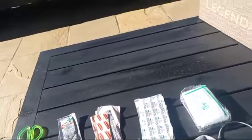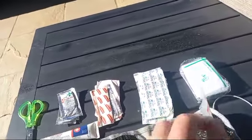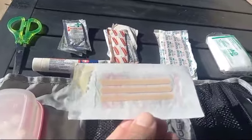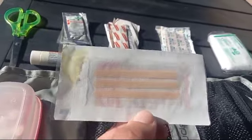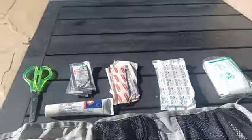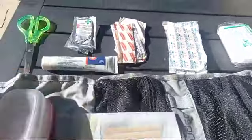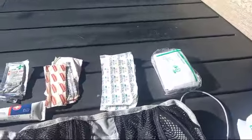In addition to these, which are plasters that you can use in place of stitches if you need to hold a wound closed. So very, very useful to have in your medical aid kit. You can get them from most pharmacies as a stitch replacement for when you're in the field. I take some burn gel in case someone gets burnt, and then a variety of bandages.